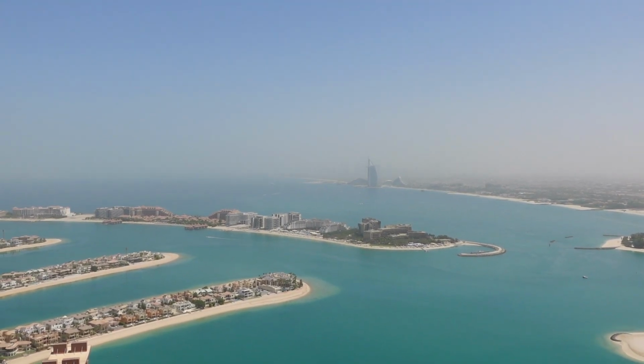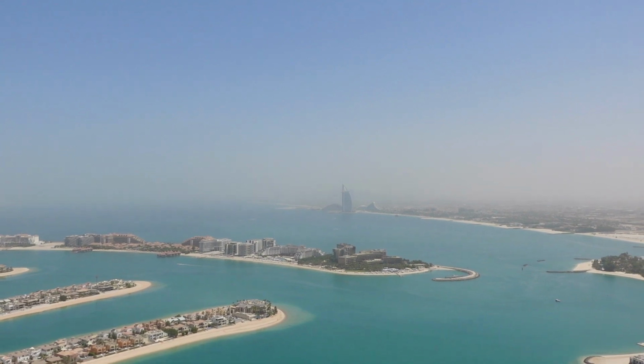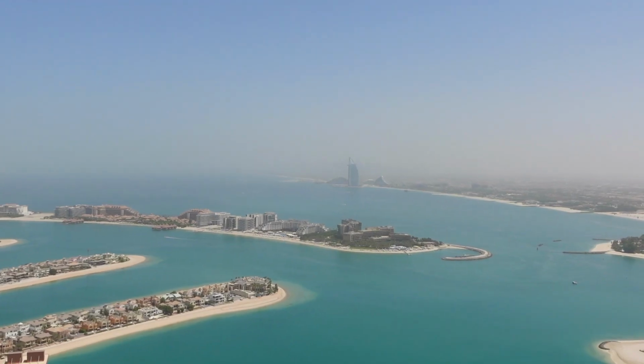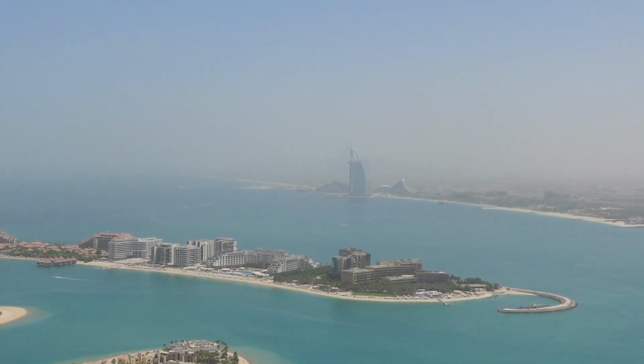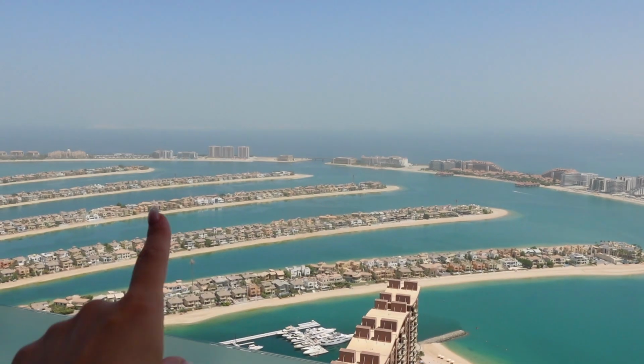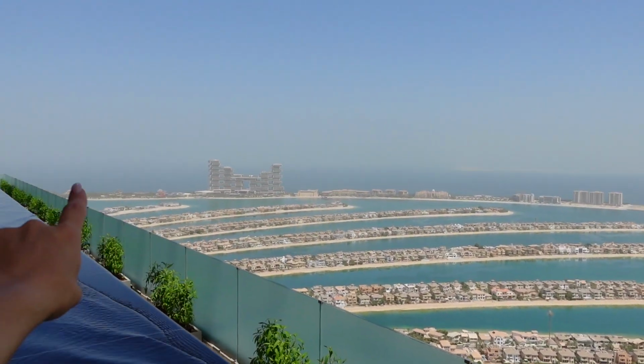As you can see, I was just circling it. You can see it in the distance. This day was a little bit foggy just because of how hot it was, so I'm zooming up on it a little bit. It was so cool. We loved it. It's definitely bigger in person. I feel like the camera makes it look a lot smaller.